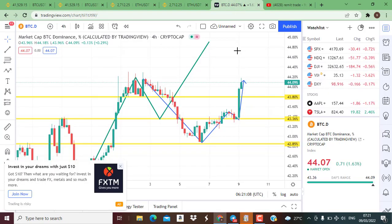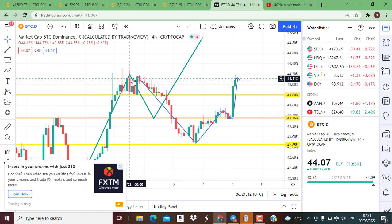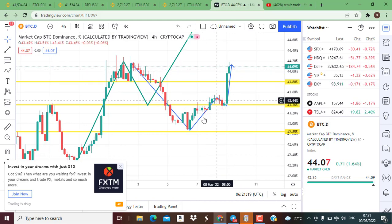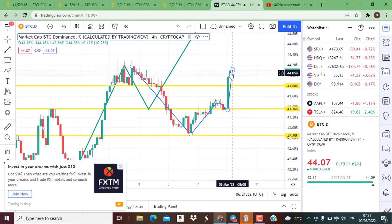Then one more thing on the Bitcoin dominance right now, we are seeing the market at this very area of strong resistance level on the 4-hour chart. What you should be expecting right now is market move from here to this area, give a little bit of small retracement on this very area, and then market move right up. Don't expect much move to the upside anymore on the Bitcoin dominance.